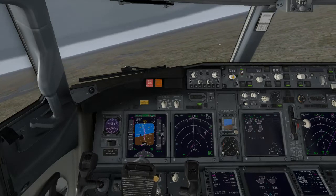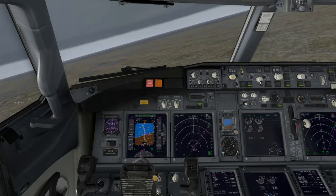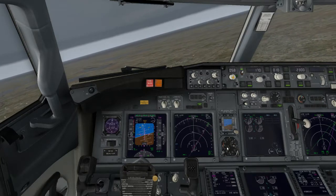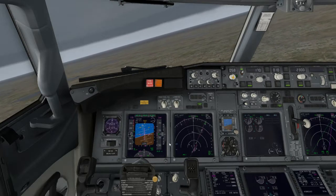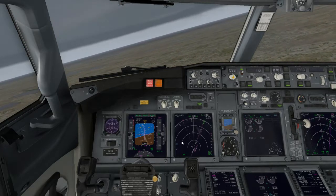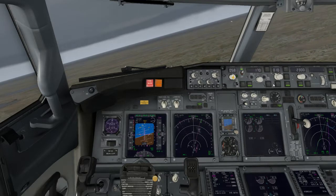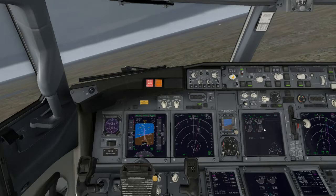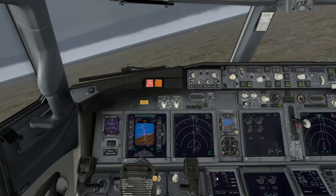I'm going to go ahead and slow us down to 170. See, I just gave it a command, and I don't know why it's not turning a little sharper. I just told it to increase it to 20 degrees. See, we're going to go past it. That's okay. We're not getting far off.